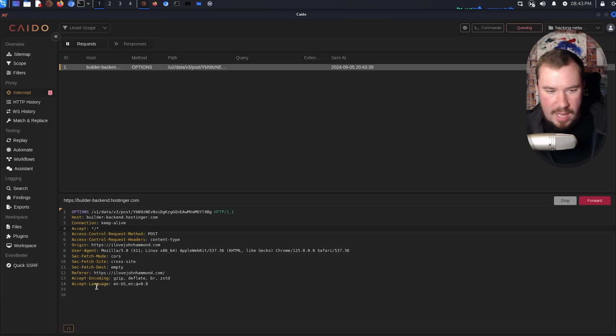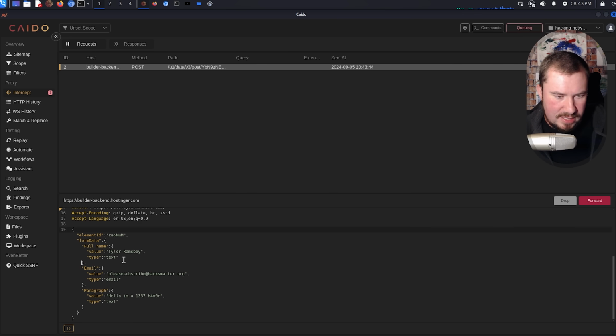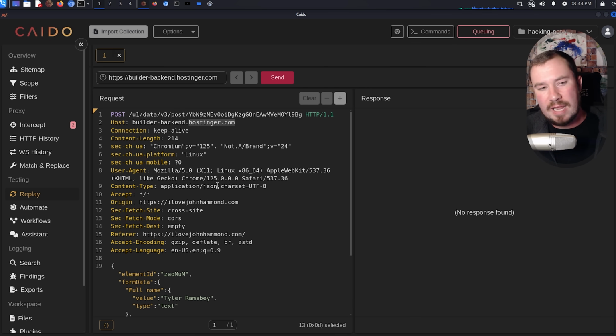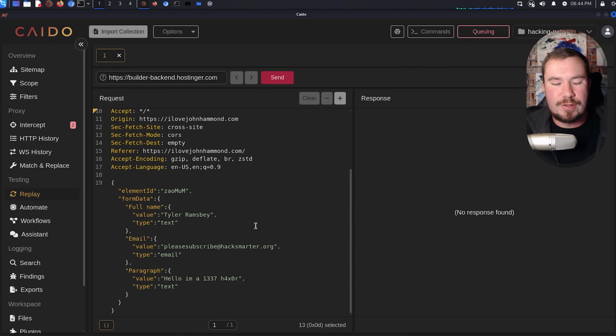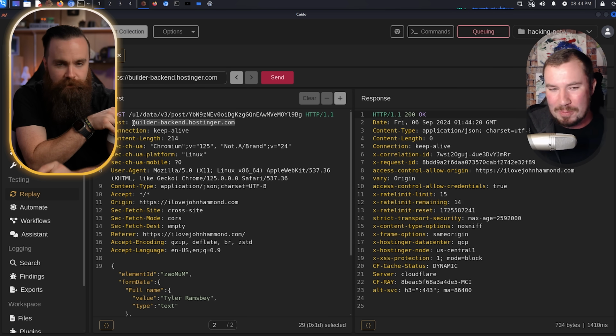We'll jump over to Caido, and we can see the first one is just an options request, so we can forward that. And this next one is a little more interesting. I'm going to jump that over to replay here. And this is a POST request to actually Hostinger right here. So if we didn't know Hostinger was on here yet, we know it now. So we could do some research into any vulnerabilities on their platform, but I doubt there's going to be anything public. And one big thing to keep in mind when you're a pen tester is what's in scope for us is this website, ilovejohnhammond.com. This website right here technically is not in scope. And the difference between a pen tester and someone who ends up in prison is pen testers pay attention to scope. See what I tell you about scope?